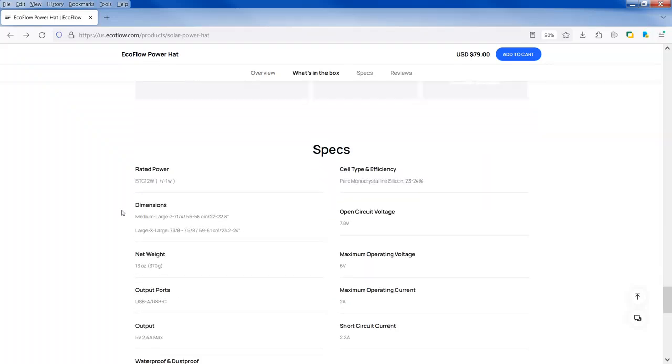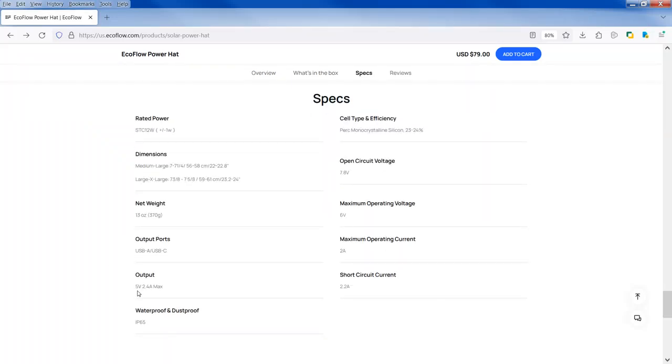Let's go back to the specs, guys. Scroll too fast. Here's your 5 volts at 2.4 amps. So basically, guys, if you have a power station, that's quick charge level 3. That is 18 watts, so this would be one step down, hence quick charge level 2, if there was such a thing. So 12 watts max coming out of the thing.